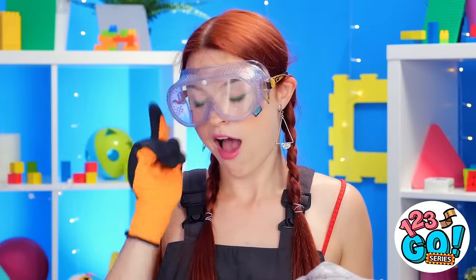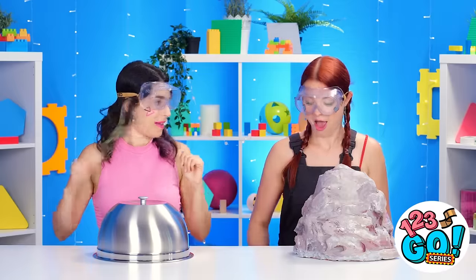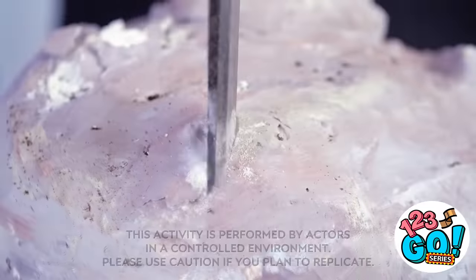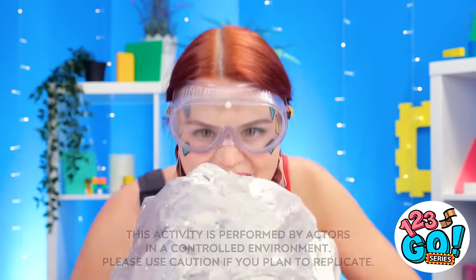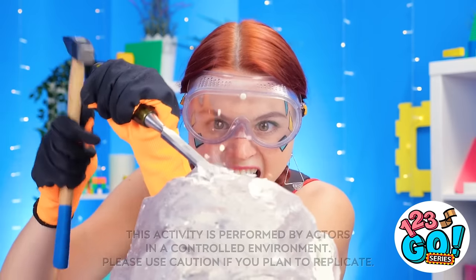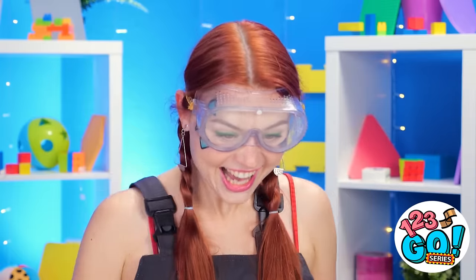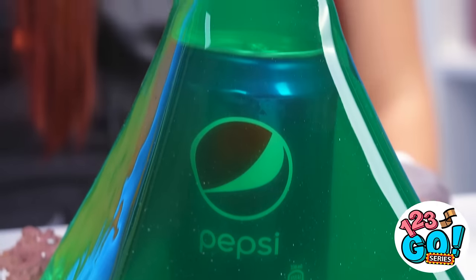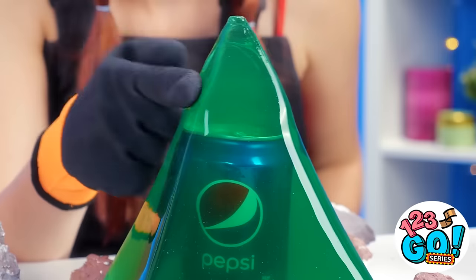Can't forget the safety goggles. Okay, if you say so. Time to start chiseling! I can't wait to see what's inside! I feel like Michelangelo! Ow! The turtle? The sculptor! Look! I found what was hidden inside! A mysterious pyramid with a Pepsi inside!